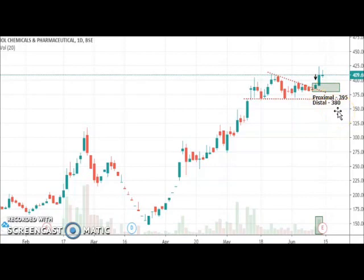I hope this makes a lot of lucrative trading opportunity for the next week. I'm probably going to take a position in this counter, so a proper disclaimer. Consult your financial advisor or apply your own logic before taking this trade.